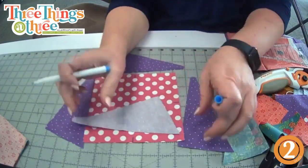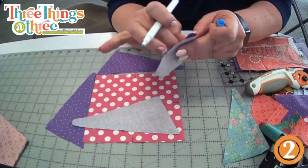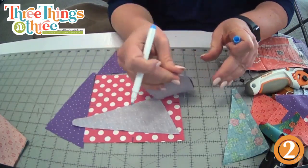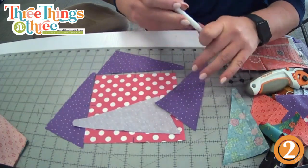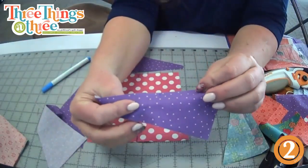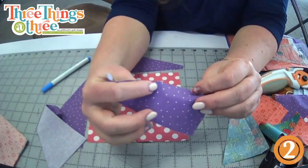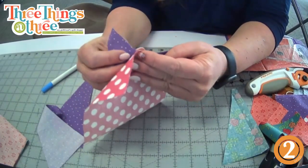So I've got these, we're going to match them up. And the first seam you sew is going to be your partial seam. On your partial seam, you'll put your fabrics right side together. Here's my center mark. Here's my center mark. And I match them up.